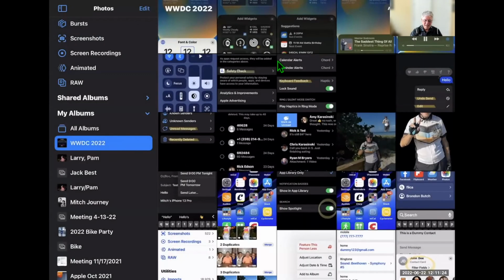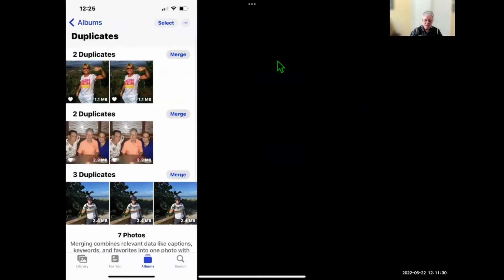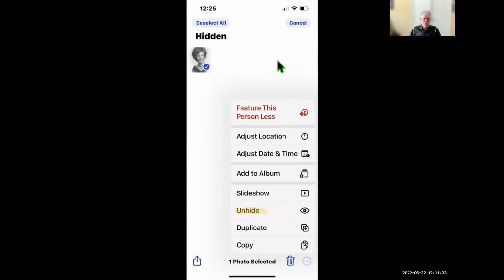Okay. Then let me get over to the hidden. So I have one person that's hidden here. It's not an old girlfriend. It happens to be my cousin, her graduation picture from probably 60 years ago. And when you check the person, any person you've hidden, this pop-up menu appears. And then there's an area here to unhide. If I hit unhide, it would be unhidden. So that's a nice deal as well.